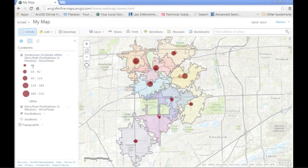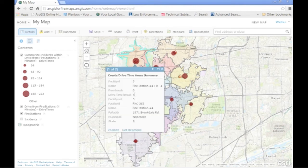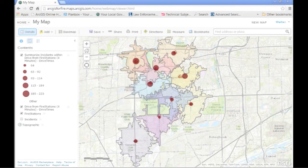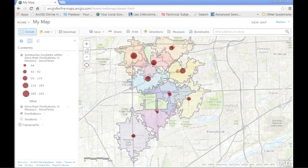And now what we look at, we can see the number of incidents that are being displayed by the graduated symbol of the dot that's inside each one of these drive times. So in this case here, we have a number of drive times. With this 4-minute drive time, we have 223 incidents that are inside that drive time. So that kind of gives us a good idea about what we can do with the incidents when we brought them in.